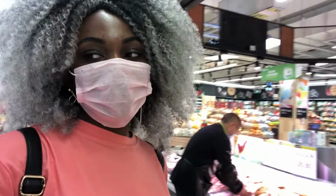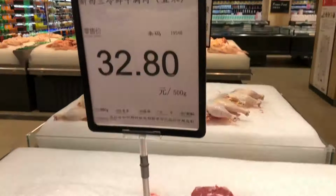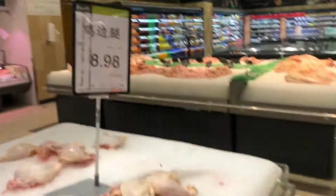It's frozen also, but it's not like the packaged one we saw earlier in the fridge. They are all exposed. I'll be showing them to you closely. So this is beef. Beef is expensive in China. It is more expensive than most other meat, like pork. Pork is cheaper than beef because it's very common. This is the price of beef. And if you compare to the price of chicken, it is quite high.